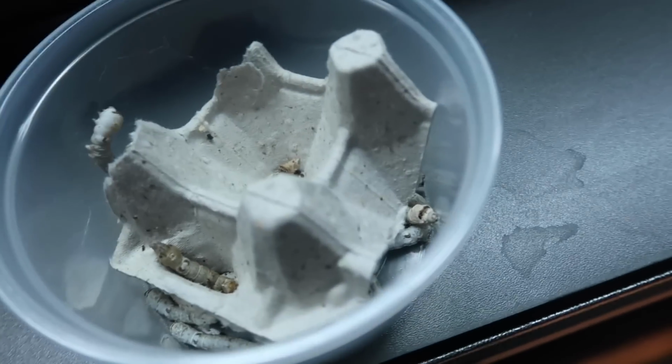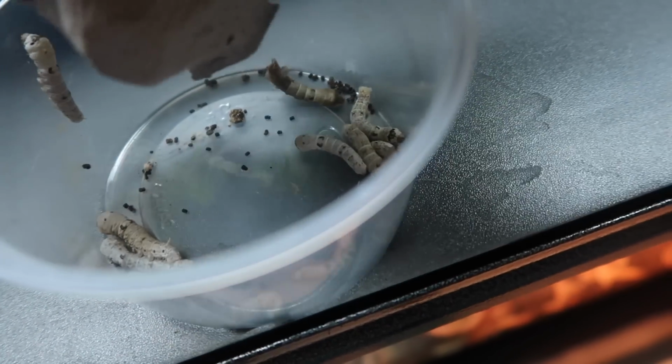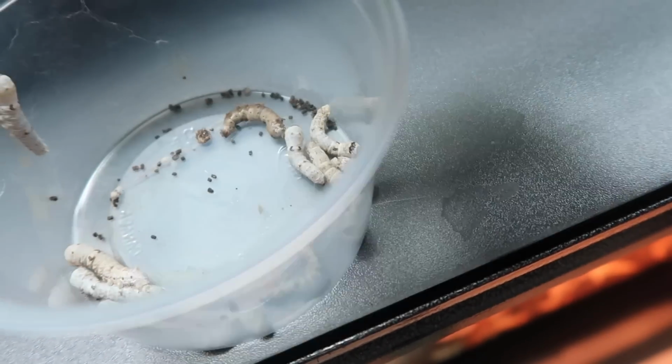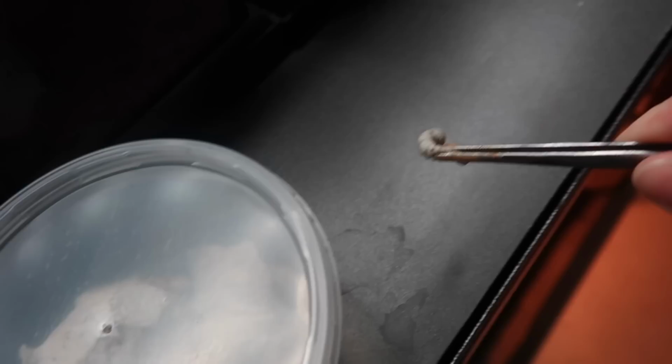Okay, so here's my container of silkworms. I want to find a smaller one in here because he's not that big. This one right here looks good. We'll take this one. Okay, so let's take this and see if he would like it.